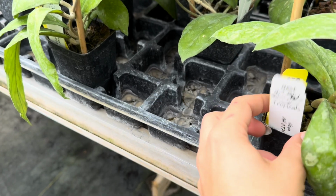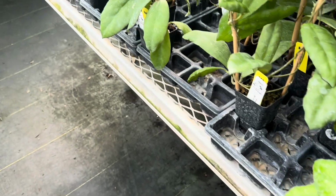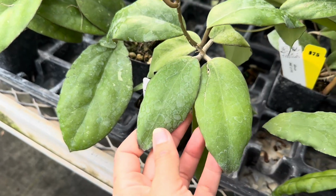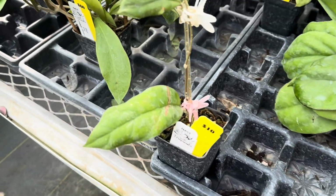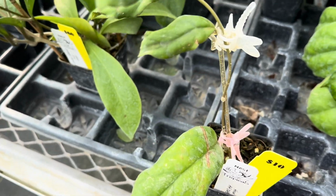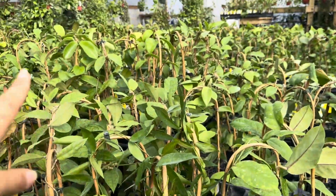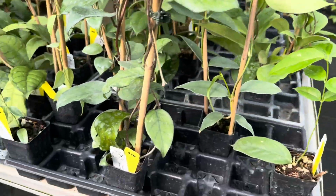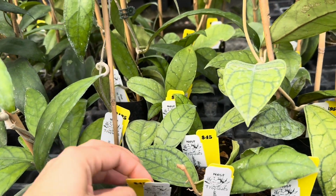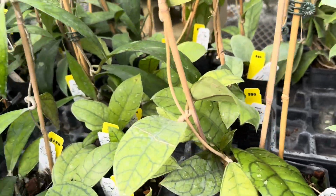All right, I think this is the last table of ones for sale. If I go back through and I see something cool, I'll definitely do a little clip of it as well. These are a bunch of the AH varieties. This one's $10. Splashy boy. I mean, I'm sure I missed some too, because there's just a bunch in the middle that I missed. This looks like Calliciphylla. Yeah. Round leaves. So many different kinds of Calliciphylla out there.